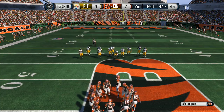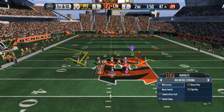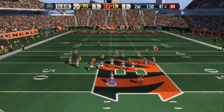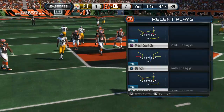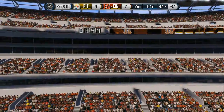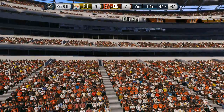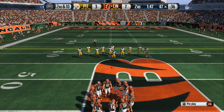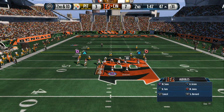The offense is set at the line for the first down after that completion. It's Bernard in the backfield. Dalton's going to take the snap from the shotgun. Looking across the middle and looking underneath. This will go incomplete. That's second down coming up. It's a dime look for the defense on this play.